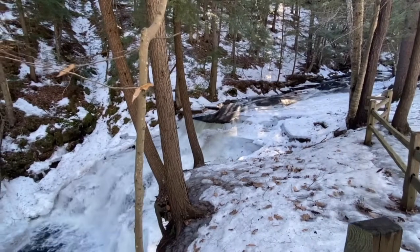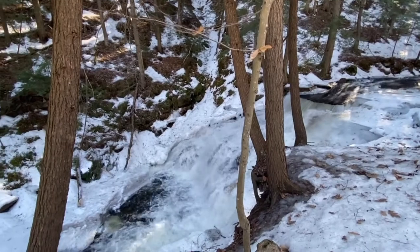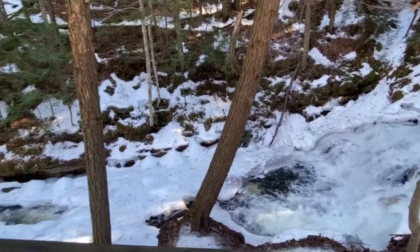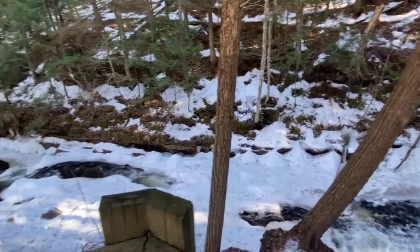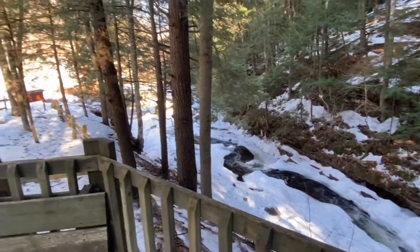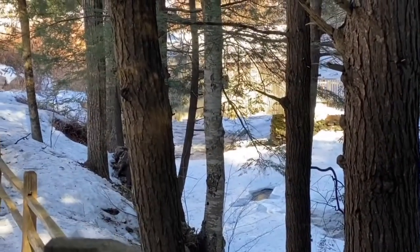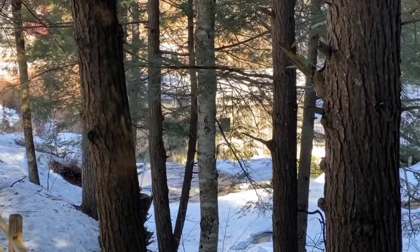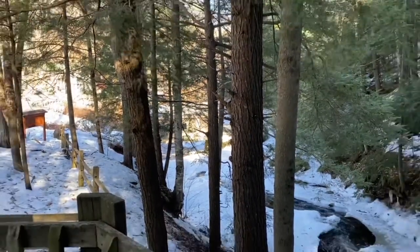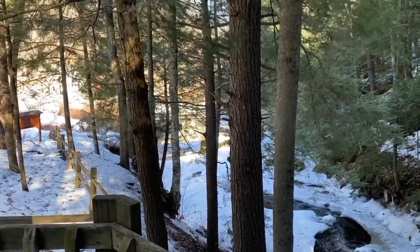I heard them right when I got out of the car. I said, there's got to be falls up here. And I don't know if you can see it, but through the woods here is the bridge, right there in the center of your screen. So I'm going to hike down there, and if I can get down there, show you the bridge.